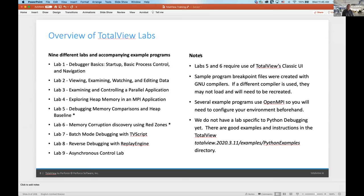So a few things I wanted to note in the notes portion on the right-hand side. Labs 5 and 6 do use MemoryScape, so it's not the new UI like I just mentioned. We provide a series of sample programs and a makefile to build them. The makefile by default was configured for using GNU compilers. So if you want to use your default of Intel compilers, you can tweak the makefile.